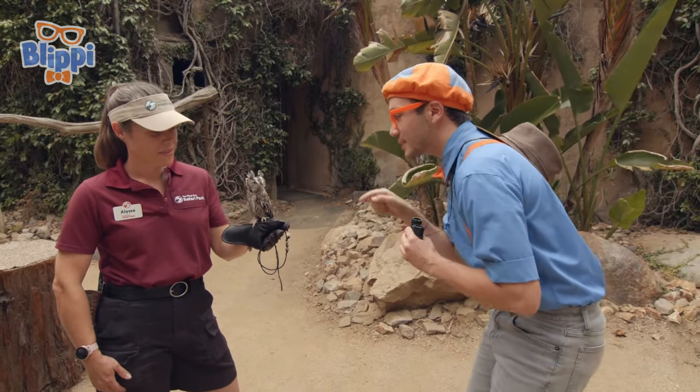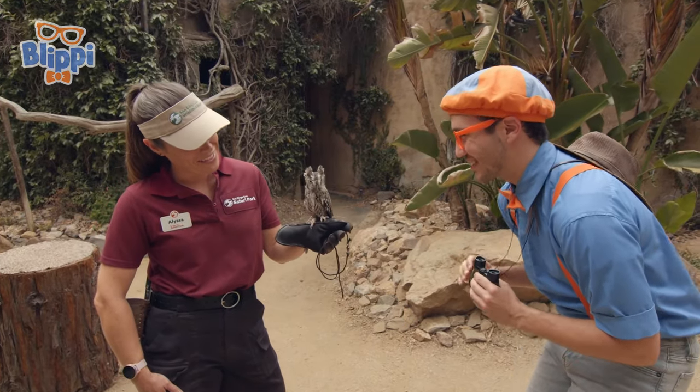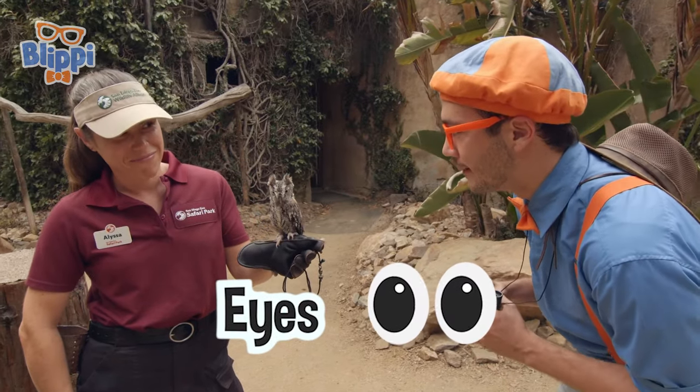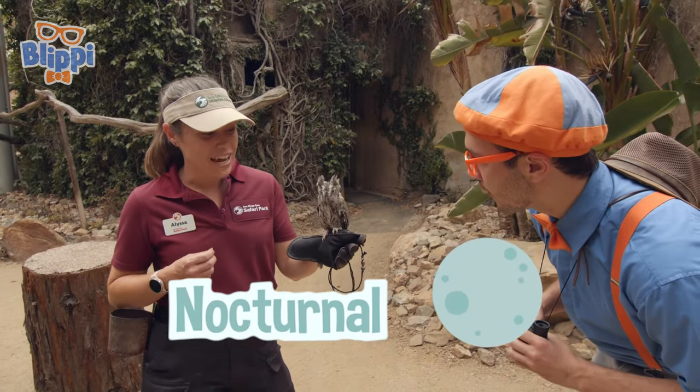Whoa. What's this owl's name? Her name is Roo. Whoa. Hi, Roo. You're so cute. Whoa, her eyes are really big. Why's that? Right, so she is a nocturnal predator. That means she hunts at night.